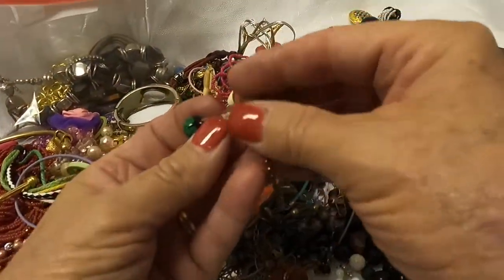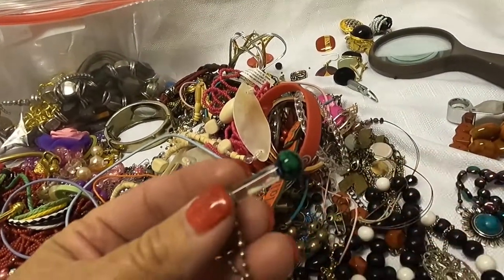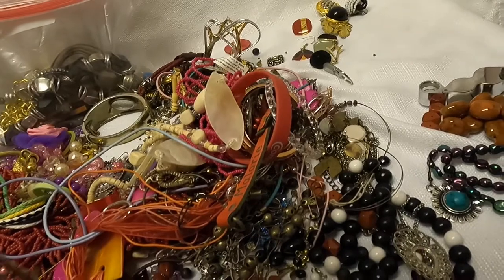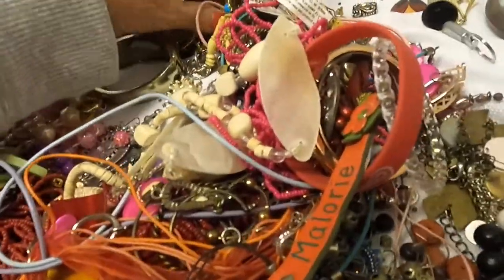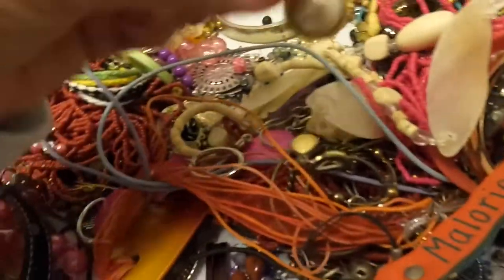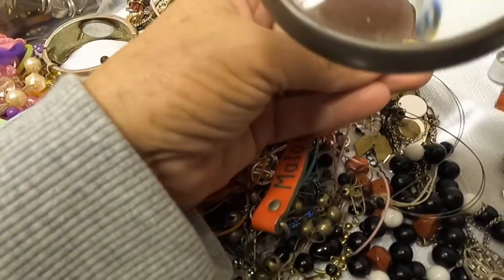Got a little necklace. What are these? They're so weird. It's like there's a bead at the bottom. It says something in there. Mallory. Huh. That is really weird. It's got liquid in there. So, oh, here's the other clip earring for this one. Put that over there. And let's see, we got a black golden pearl. This one is marked too. I think this one says, yeah, that's Premier Designs too.